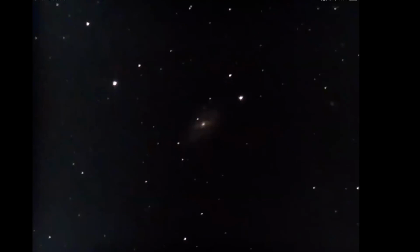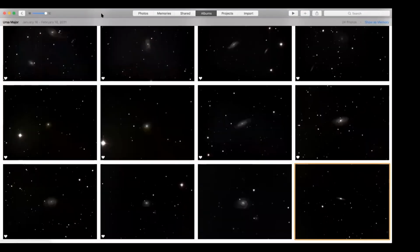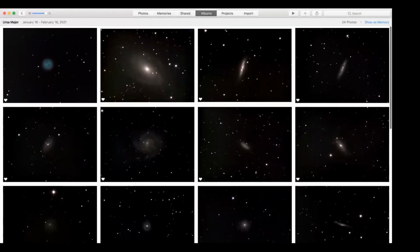Can you put up your picture matrix again? Sure, absolutely. This is a 4-inch telescope doing this. Yep, 4.5. Wow. And it takes about 5 minutes to set up and get going. Weighs 20 pounds. I thought it was like 23, 26, something like that.